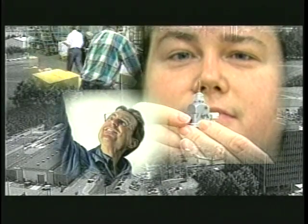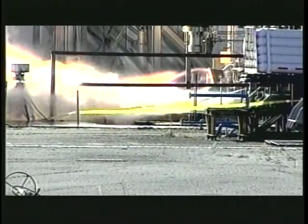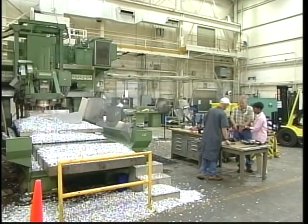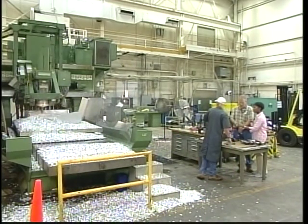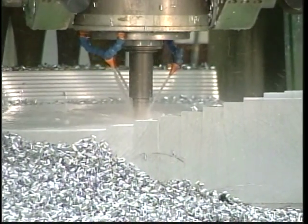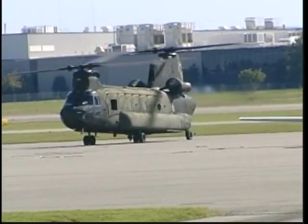To meet the team's objectives, the process to solicit to perform work for other entities besides the Marshall Space Flight Center, like Johnson Space Center, Arnold Engineering Development Center, and the Army, was tested and proved successful. One example is the machining support provided for the Army in the fabrication of the Chinook helicopter doors.